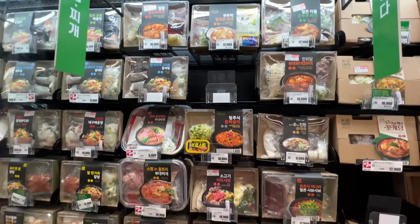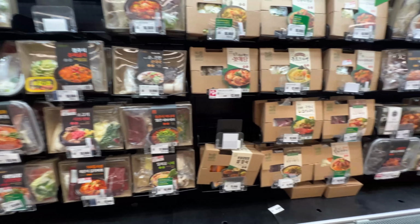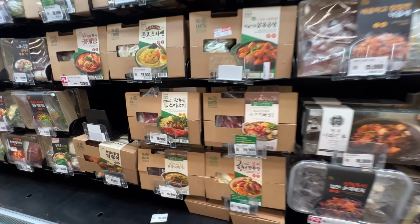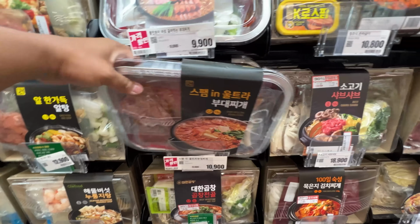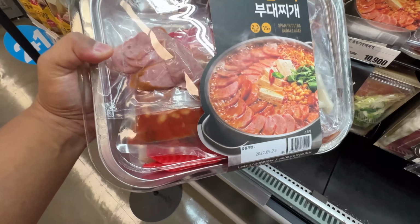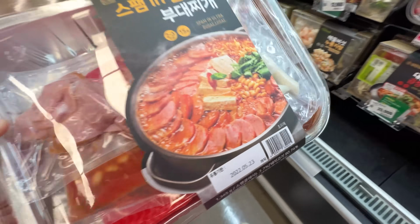This section is all pretty much prepackaged stuff for stew, bulgogi, ramen, seafood, cold noodles, shabu. Well, this is a hefty, hefty package of bulgogi, all for about $9. This can easily feed two people.